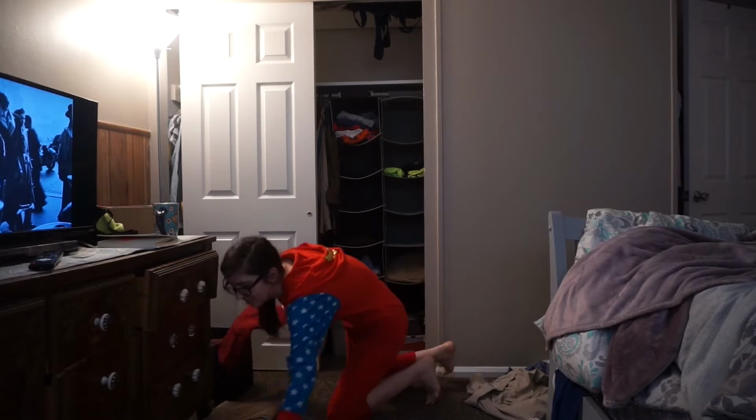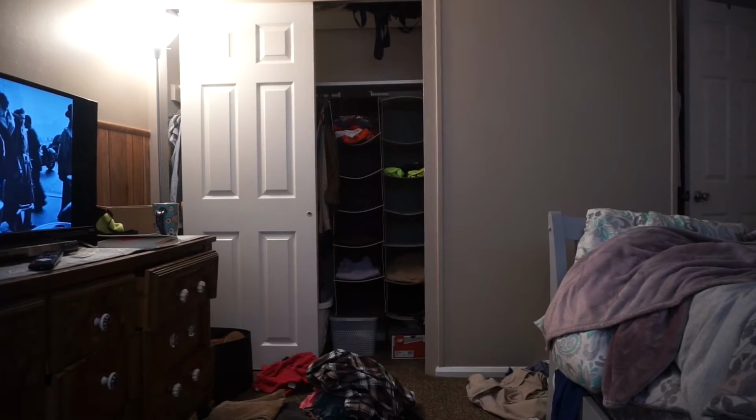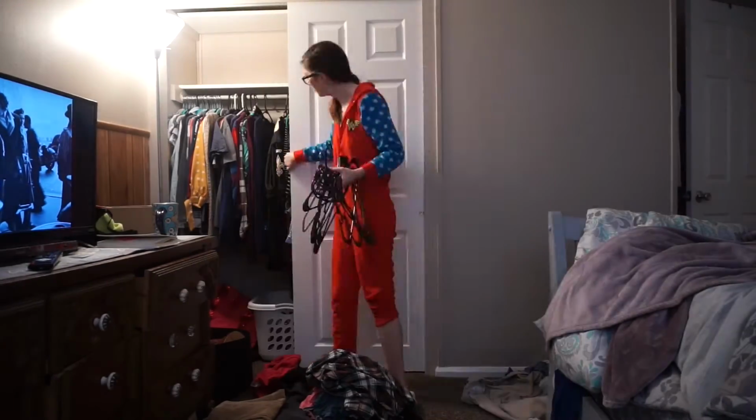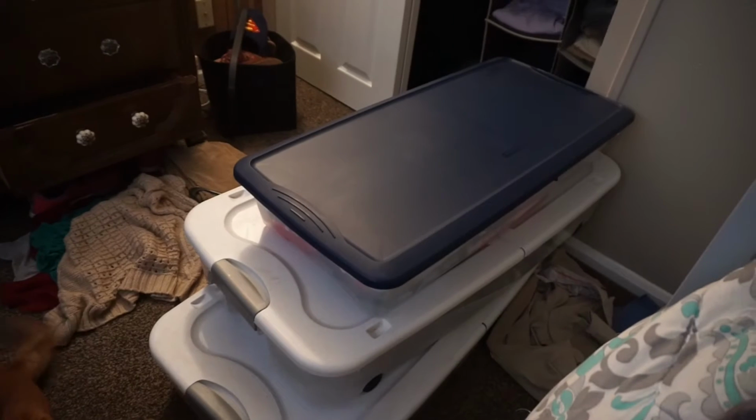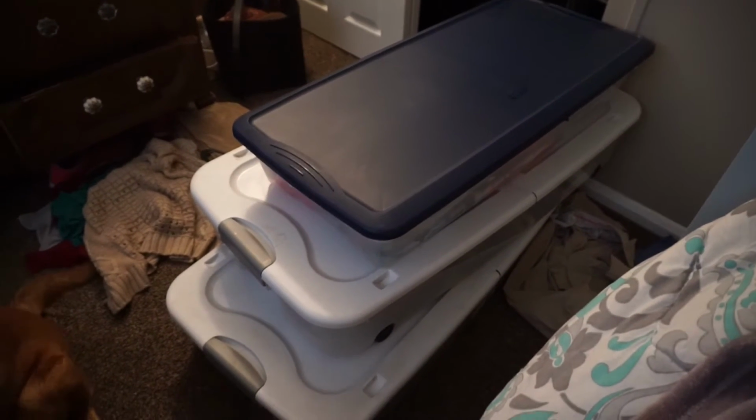So now I'm just putting the clothes in the closet. And now I'm going to take out the spring, go through them, and put the winter into these containers.